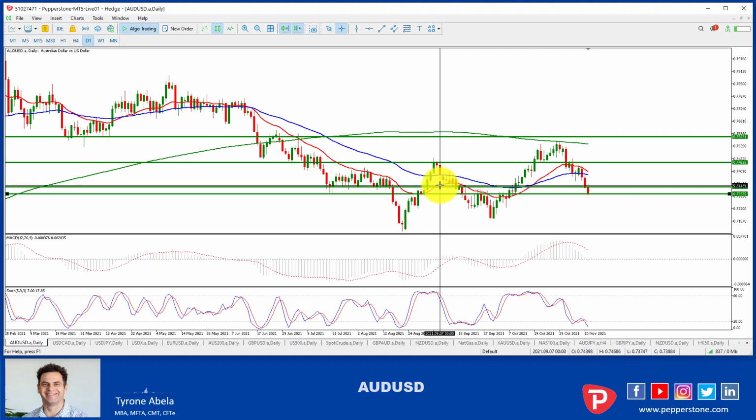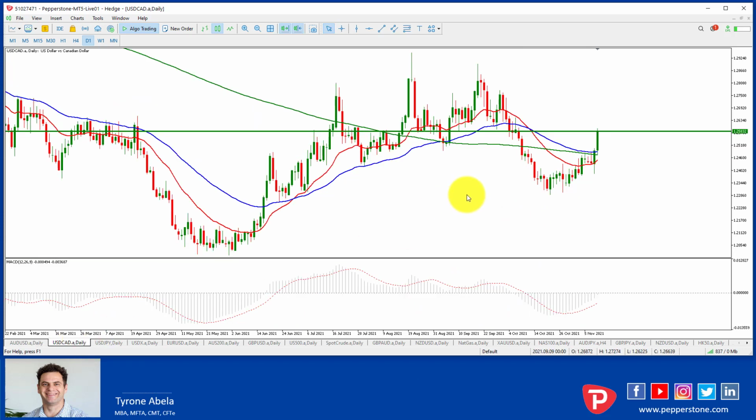Okay, US Dollar CAD also did the job this week. You can see that it hit the target that we set for it last week, and did it pretty quickly, actually. It didn't take very long at all once it blasted through the 20 moving average, and you can see on this candle here, it passed through all of the moving averages.